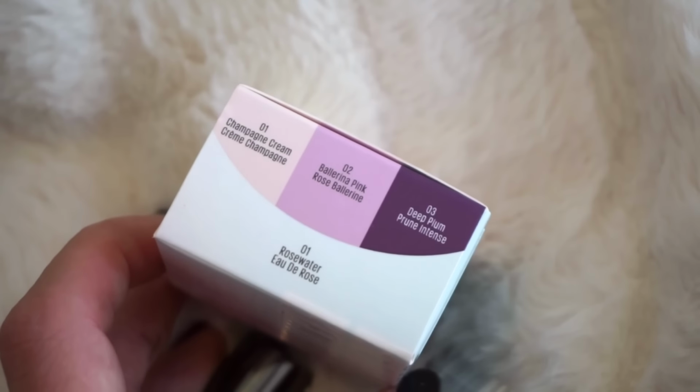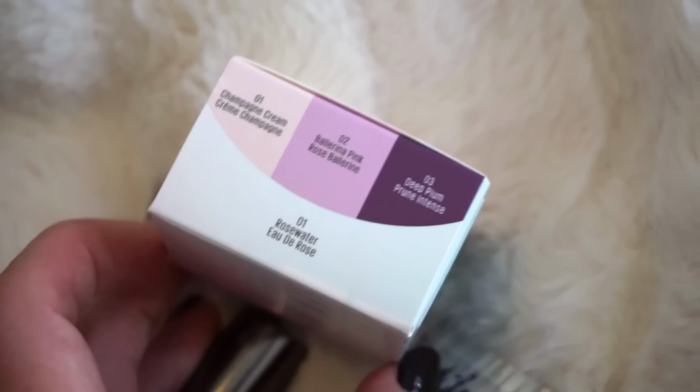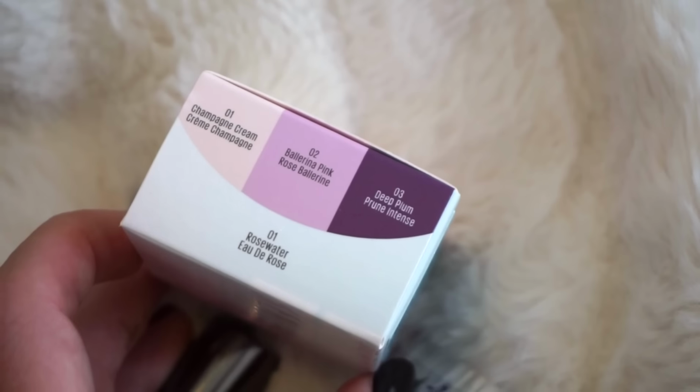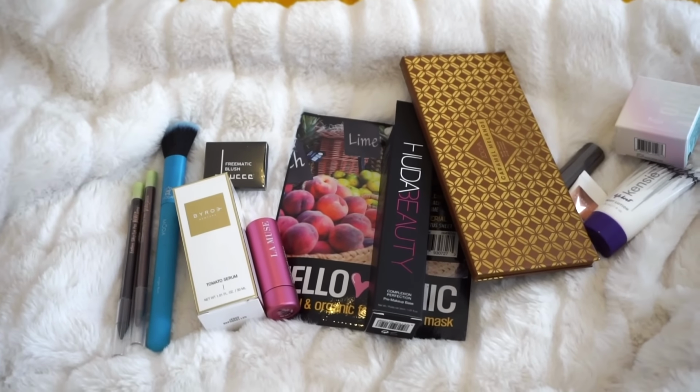It's somewhere on my desk. Honestly, this box is empty, but the product is somewhere on my desk. I cannot find it because it's so messy. But if you watched my previous video, you saw the swatches and they were absolutely stunning. Definitely one of their better ultimate boxes. I was pretty happy with this one.